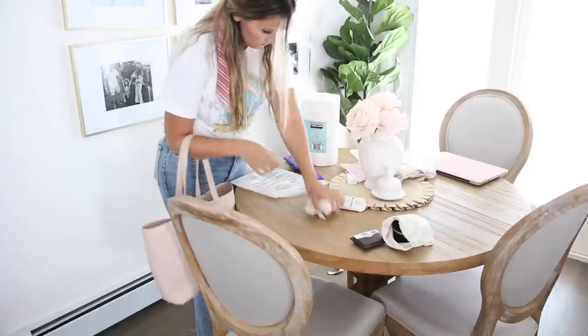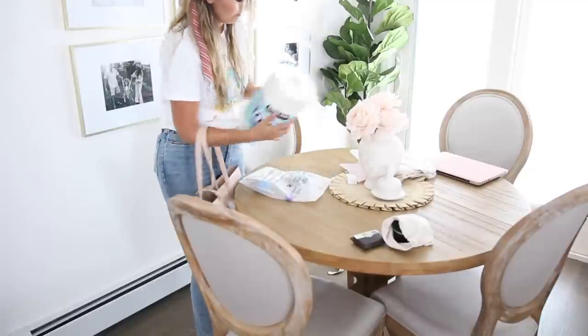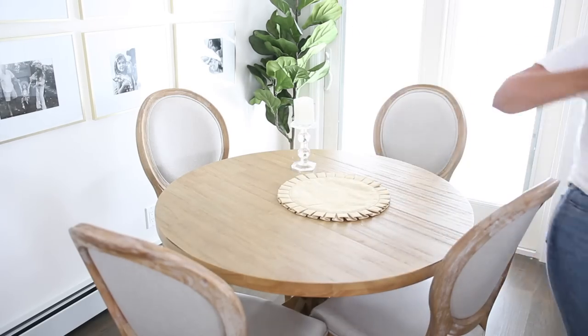I feel like the more tables you have, the more things there are to accumulate, so I just had to clear off a bunch of different things that were mine and Mike's, and put away some things in our kitchen. And then I'm going to give it a good wipe down and change out this centerpiece.